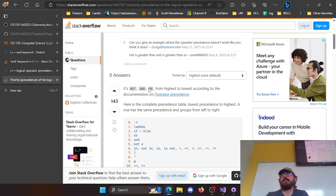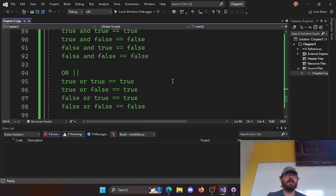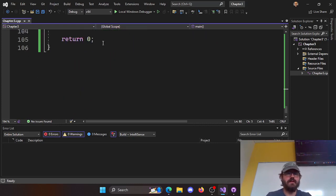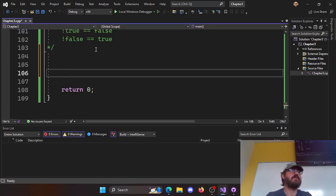I don't know who decided, but someone had to pick somewhere, right? So if ands happen first and then ors, we have to go for it. We'll figure it out. So let's do another case here. Let's look at whether or not you can get a mortgage for a house.